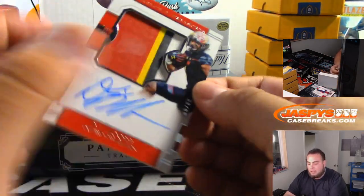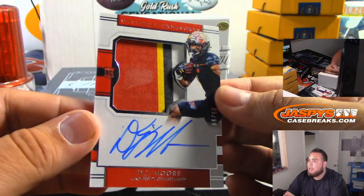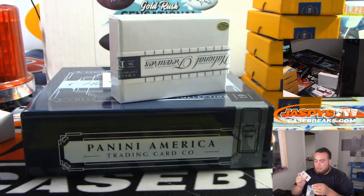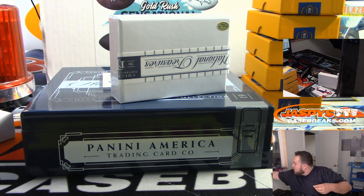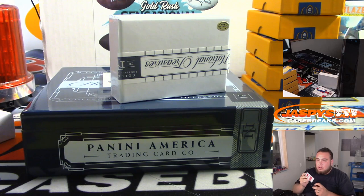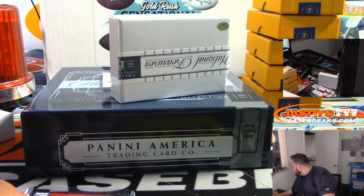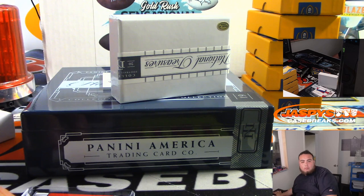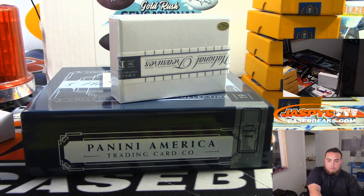And we got DJ Moore, 9 of 99, RPA. DJ Moore, that should be Carolina Panthers, I believe. Yes, Panthers. Jared with the Panthers.